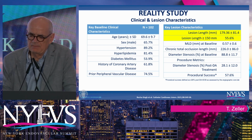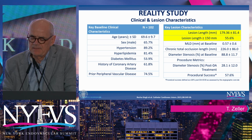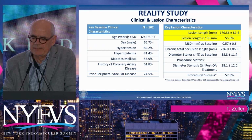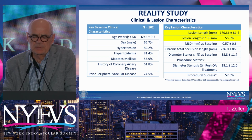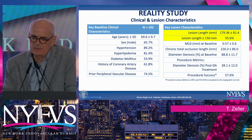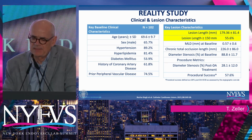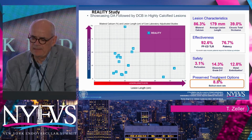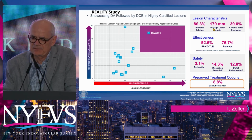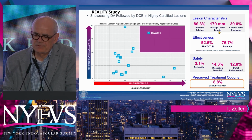So if we remove the plaque, we are more likely to achieve a satisfying result, defined as less than 30% residual stenosis. A very similar outcome was found in the REALITY study. What we want to avoid is stenting, and you have seen in the SPORTS trial with a mean lesion length of 22 centimeters, there was a 58% bailout stent rate, and this was reduced to 8.8% within the REALITY study with a mean lesion length of almost 18 centimeters. So preparing the lesion with atherectomy does improve the acute outcome.